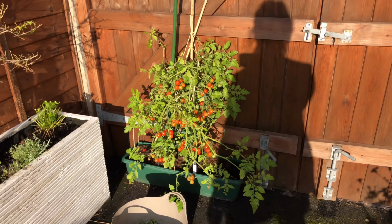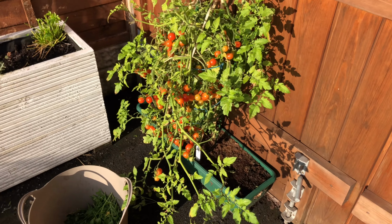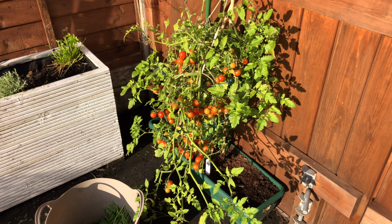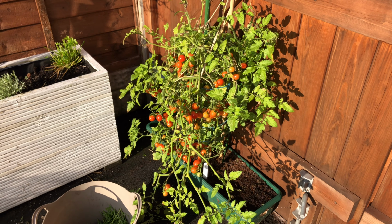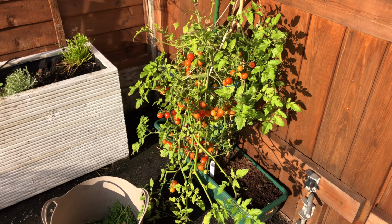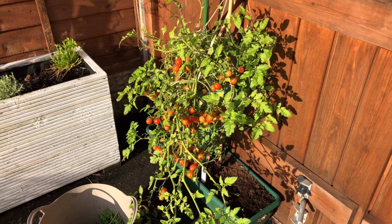Number nine. Ooh, let me get out of the way. Number nine. I did a whole lot of gardening on the weekend, as you could see before, and I got a lot of them, but look, they're all ripening up even more, which is very nice.